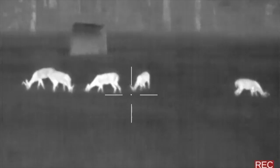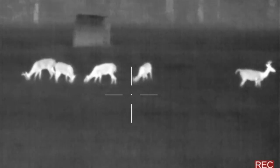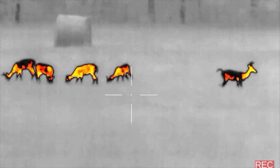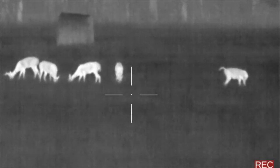Let's give you all a couple of color palettes here. There's white hot, and outdoor alert. Usually like keeping it on black hot.